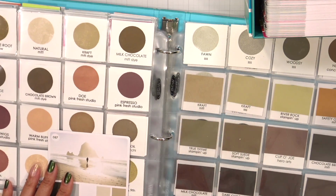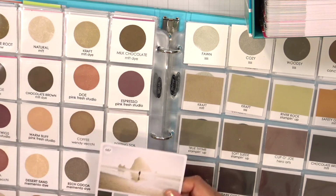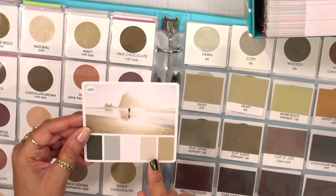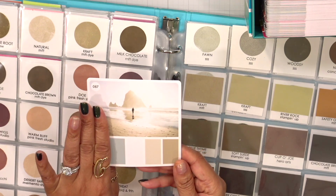So maybe I can do a craft ink here or wheat from Concord and 9th. And let's say, for instance, I didn't want to use this whole color palette. Let's say, for instance, I only wanted to use that much. You can do that as well.